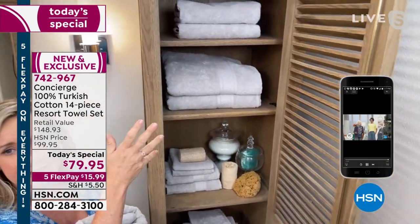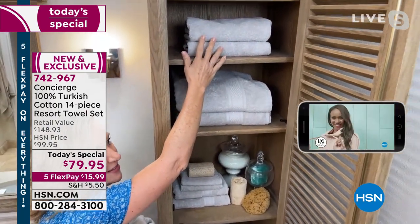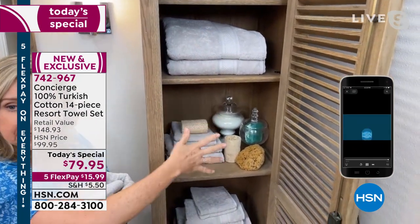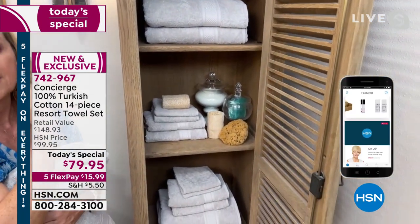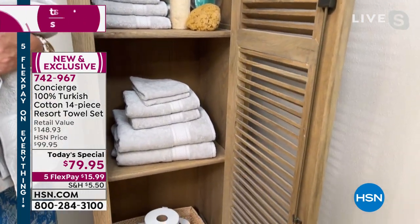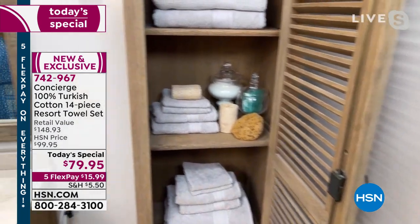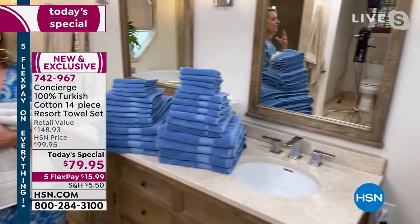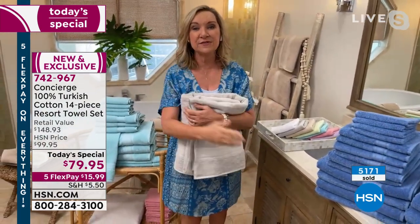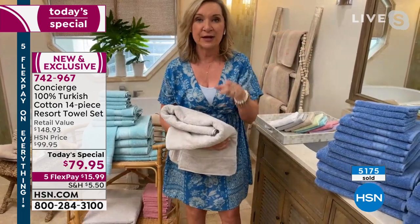I brought you over here because, Guy, to your point, first of all, this is just one set in my linen closet. The two bath towels, the bath mats, you're getting four of the oversized bath towels for each of the hand towels and the washcloths. And this, to me, is like adulting at its best, right? Because they all match. How many times do we suffer through mismatched towels? I've heard people say, I have the good towel or a couple of good towels. You deserve to have an entire set of good towels.